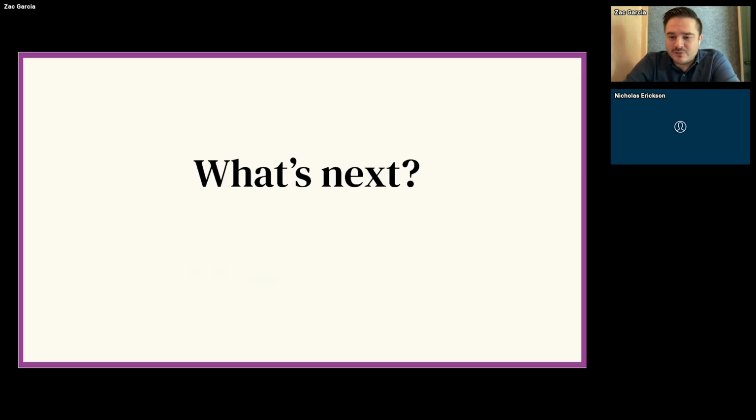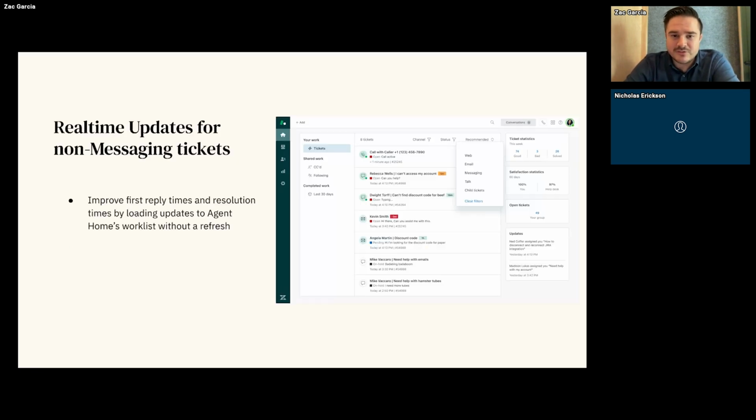So in terms of what's next, where are we headed with Agent Home? The past several months have been focused on what you might call feature parity with the legacy dashboard to make moving to Agent Home easier. And with those being unlocked, we now feel it's the appropriate time to migrate customers to Agent Home so that going forward, we can ship new and improved capabilities.